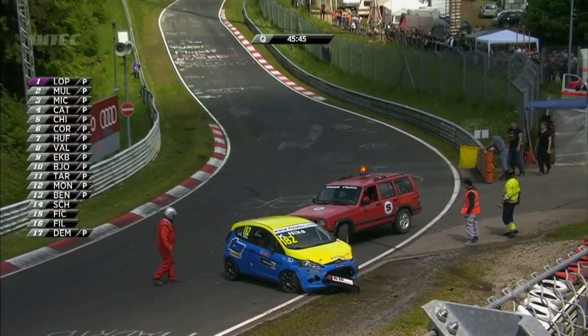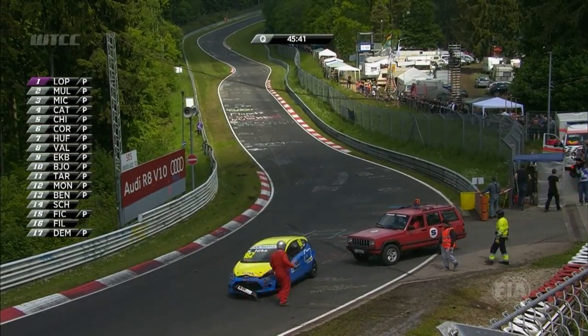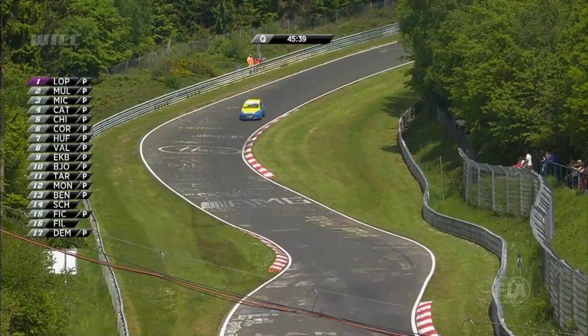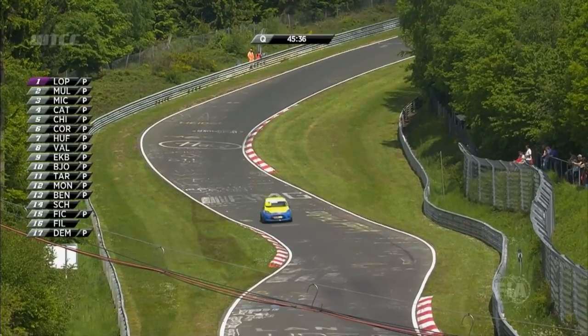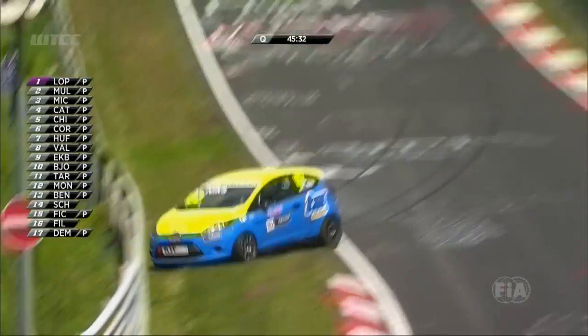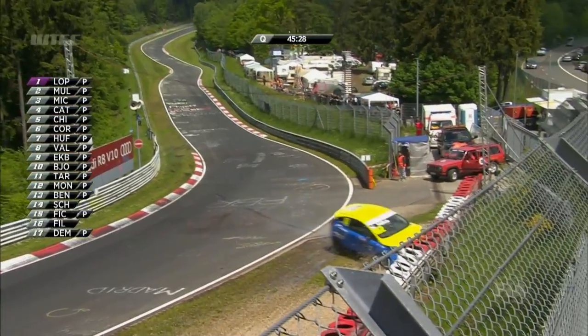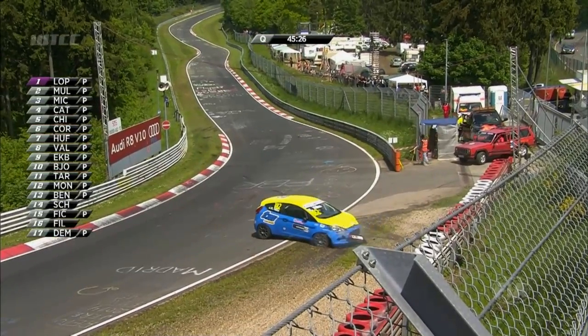Xenia Nix has gone off, and that is the end of the Brünnchen section, or is this? Oh no, that's the final couple of corners, isn't it? Whoa! Right, that's the end of her qualifying session. That is a big shunt, and that might be the end of her engine, actually.